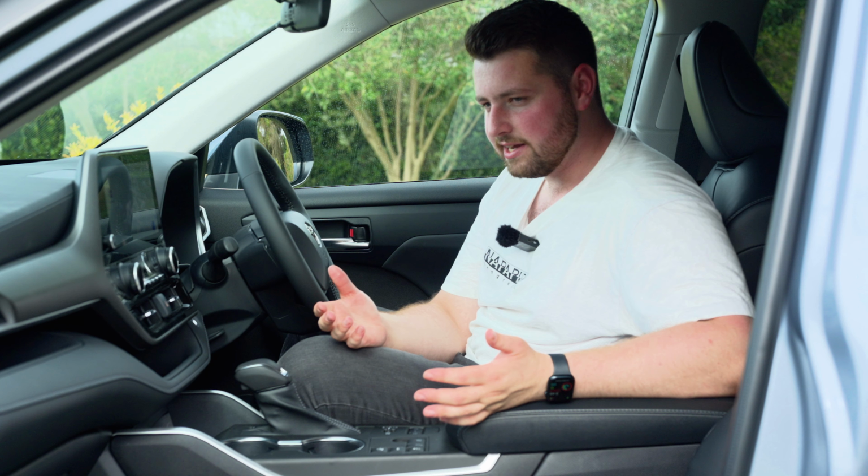Down here, you've got a slightly different colored grille, but otherwise, I don't know what else there is to say about this. It looks pretty nice. Yeah, subtle is a good word. Nothing crazy. Well, let's check out the side.